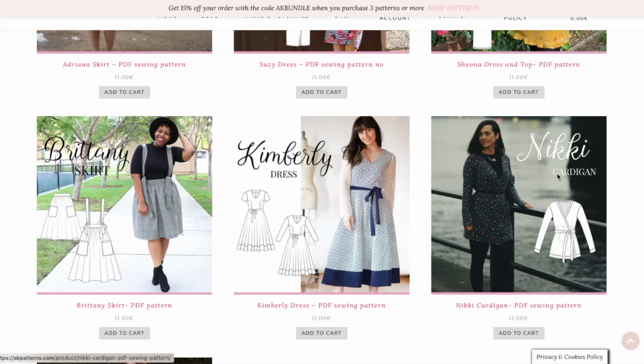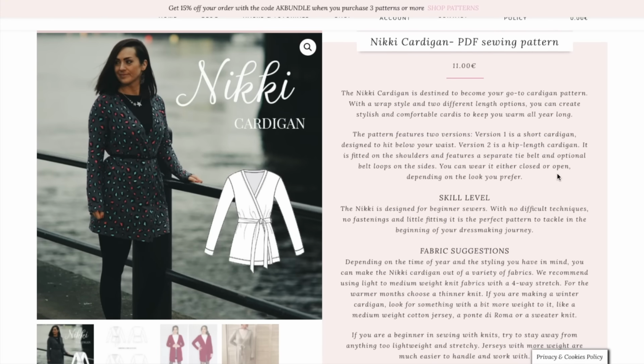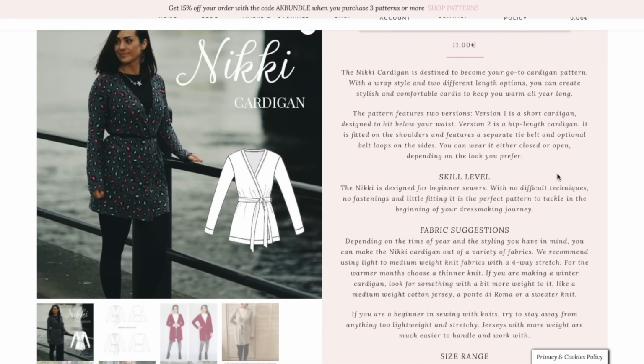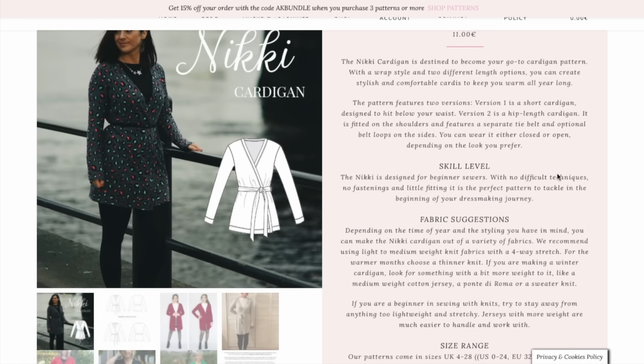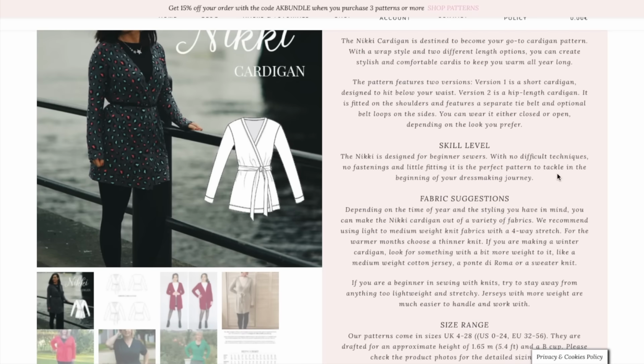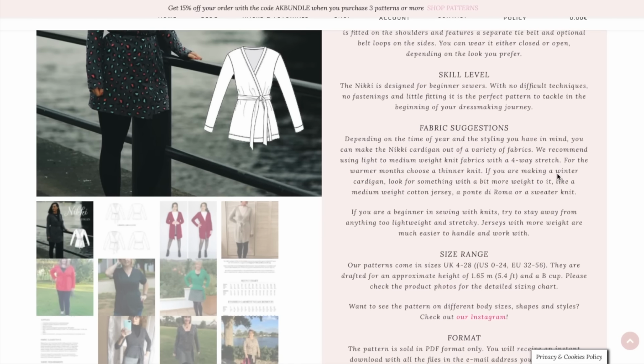Okay, now we're up to the Nikki cardigan. It is destined to become your go-to cardigan pattern, wrap style, 2 different length options. Short cardigan designed to hit below your waist, and then a hip length cardigan. Fitted on the shoulders, separate tie belt, optional belt loops, open, closed. Designed for beginner sewers.